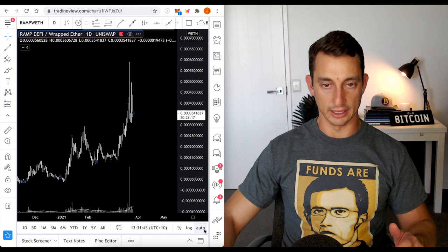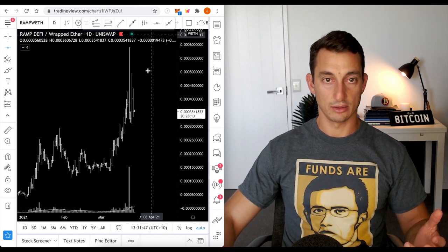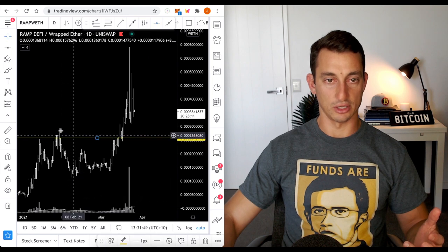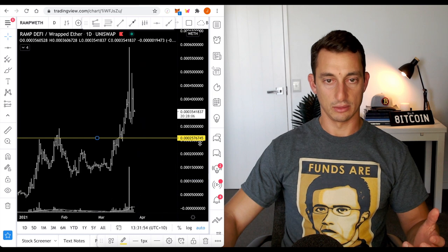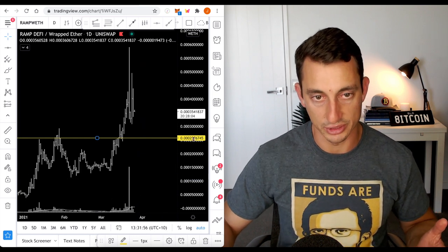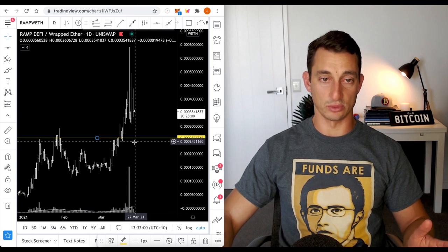What I'm looking at here are support and resistance levels, as always, on our daily chart. Horizontal, there are the tops. Top, top, break out of the top, retest the top. This is a crazy long number, so you can see it there. That's pretty much where I'm looking for some sort of support.